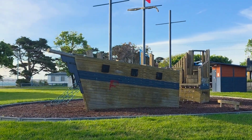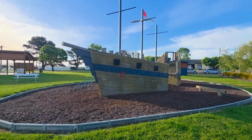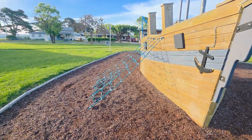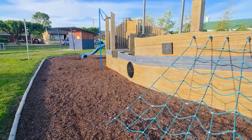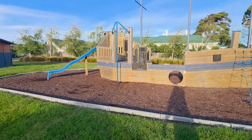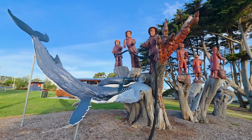Found it! What a fine vessel Bass and Flinders had indeed. I don't know what the F stands for, but look at that. Boarding ropes for pirates, and even a slippery dip at the stern. There's me. Hi. There she is. Only kidding, folks. I quite like this.